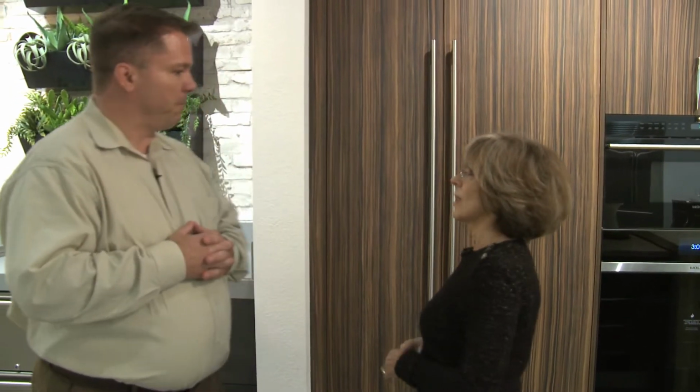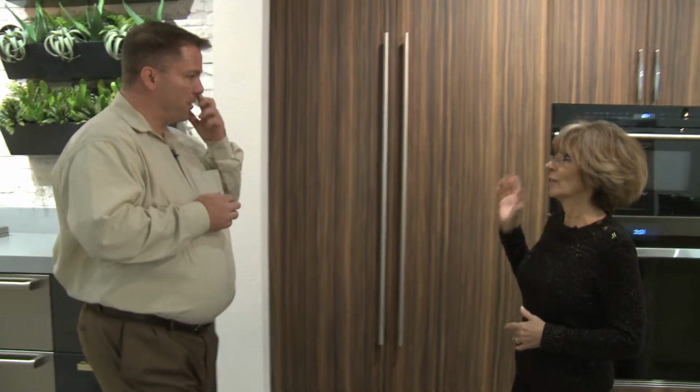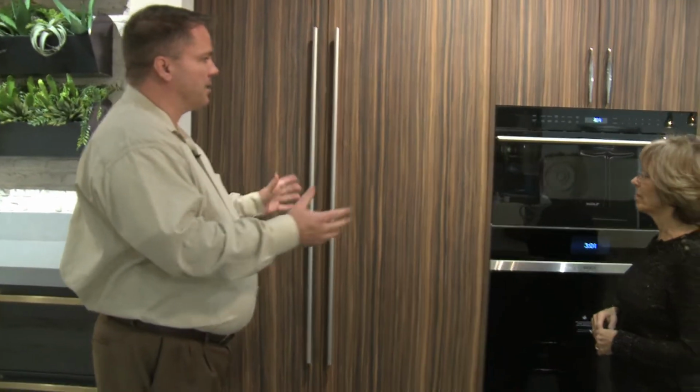It's definitely a great showroom for not only designers like yourself, but all customers to come and see what's the latest and greatest and get awesome kitchen ideas for them to be able to bring home with them. I love this kitchen, so let's start here. You bet. So this is our contemporary design styles.